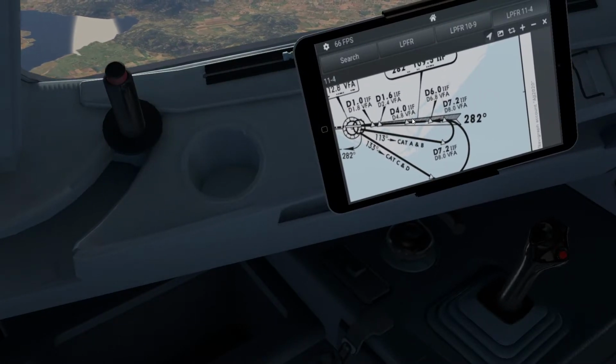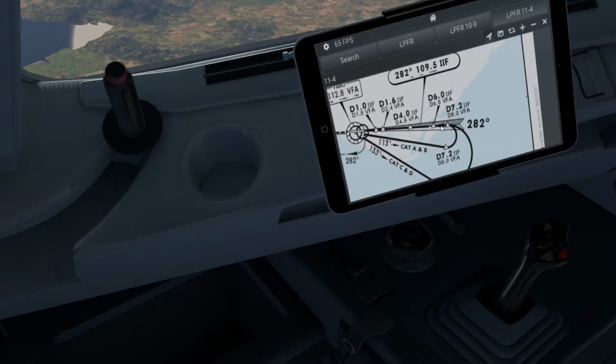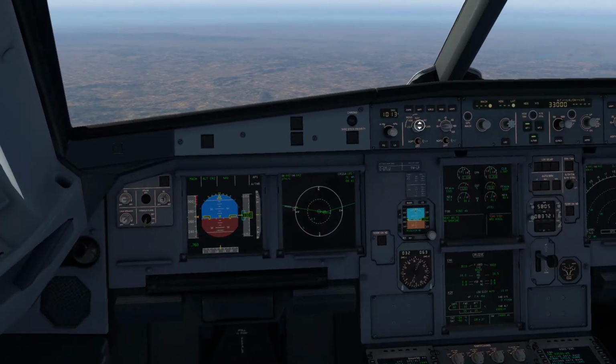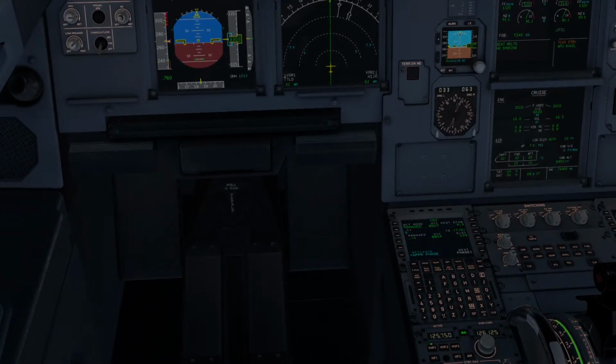So we'll descend down to 3,000, and then we'll set the approach mode. We'll head on heading 282, and we should be good to go into Faro for the approach. So yeah, that's what we're going to do. That's pretty much the programming. Let's go ahead and go to the PERF page down here on the right hand side. We're going to go to next phase, and then next phase again.